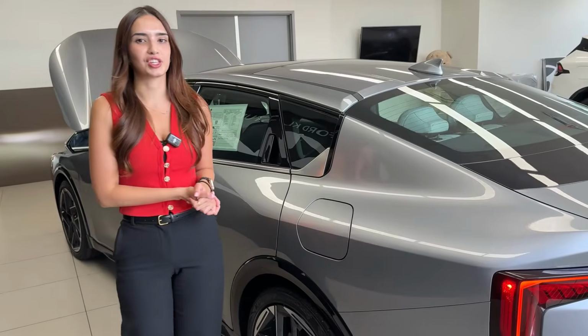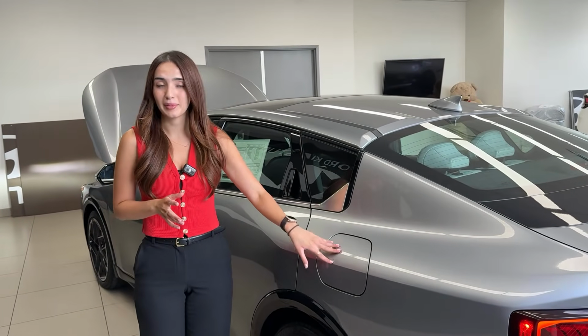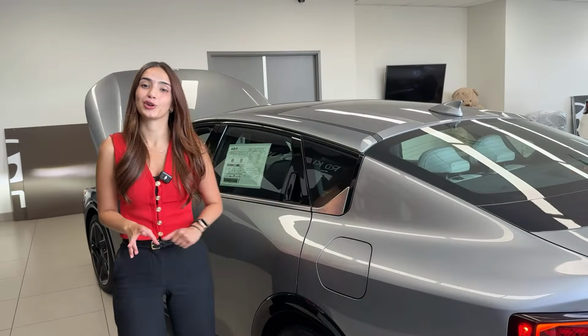Now you may be thinking, with the turbo, that must mean I gotta put premium fuel in it, right? No, regular unleaded fuel is what's recommended, so you do not have to put premium in it. That is okay. That means this vehicle does not cost a lot to fill up. Believe me, you'll be very thankful about that. Gas prices are no joke.